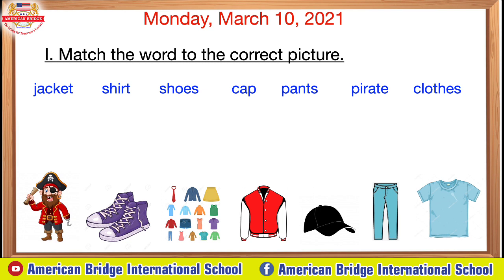Excellent, everyone. So as you can see here, these are all the words that we have reviewed at the moment, and here are all of the pictures. Okay, so we need to match each word to these pictures. Now teacher gives you 1 minute to complete it, and then we will correct it together with teacher. Okay, let's do it, everyone. Finished? Excellent, everyone. Okay, great job.